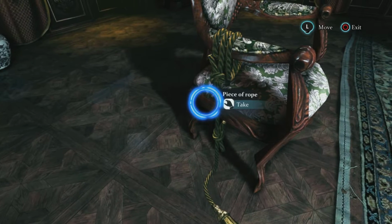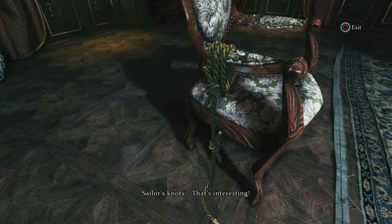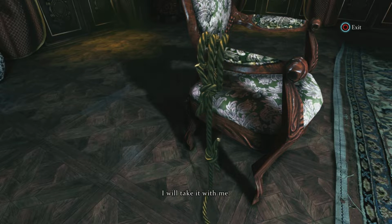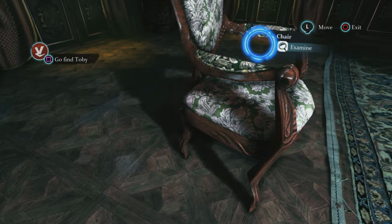Ah, so this is where the chick was tangled up. Sailor's knots. That's interesting. That rope was very interesting. It was handled by the murderers. We need a scent hound to follow their trail. I will take it with me. You know, that's very interesting too.